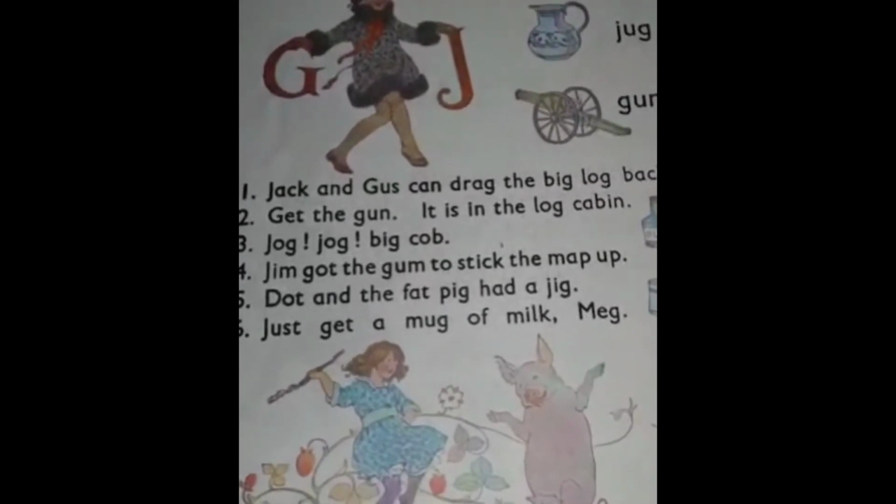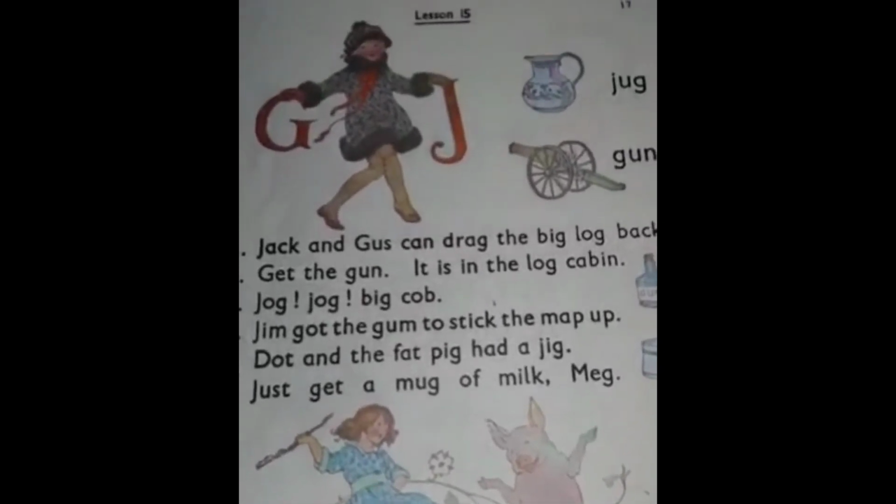J-U-G, jug and G-U-N, gun. So this is the end of the lesson.